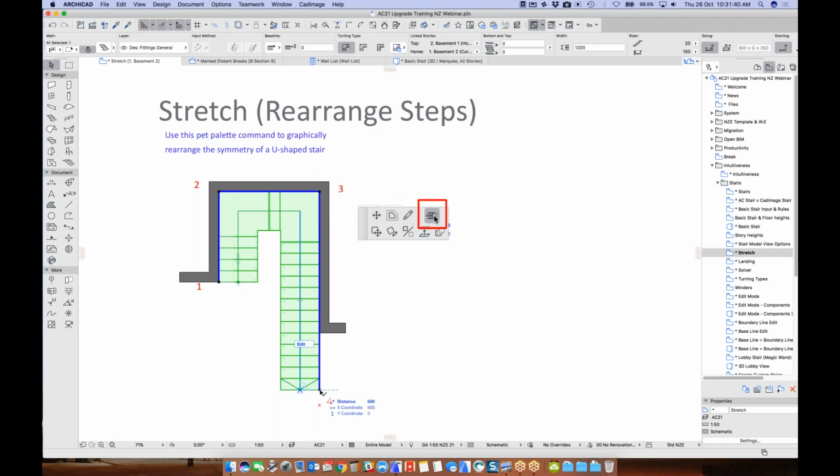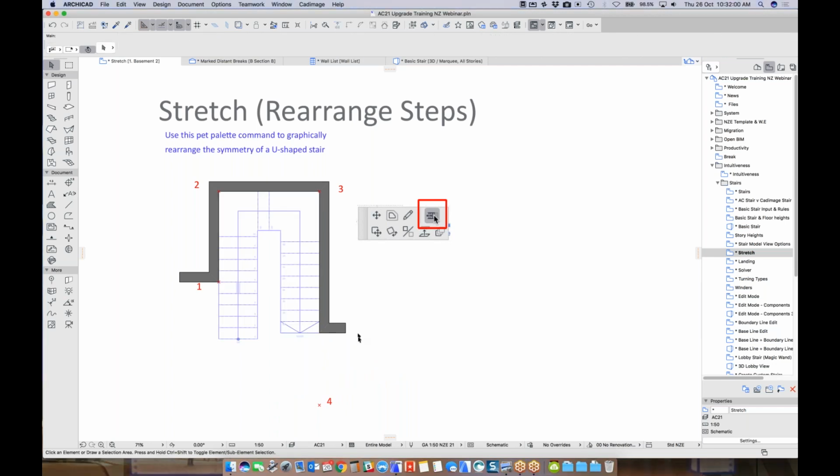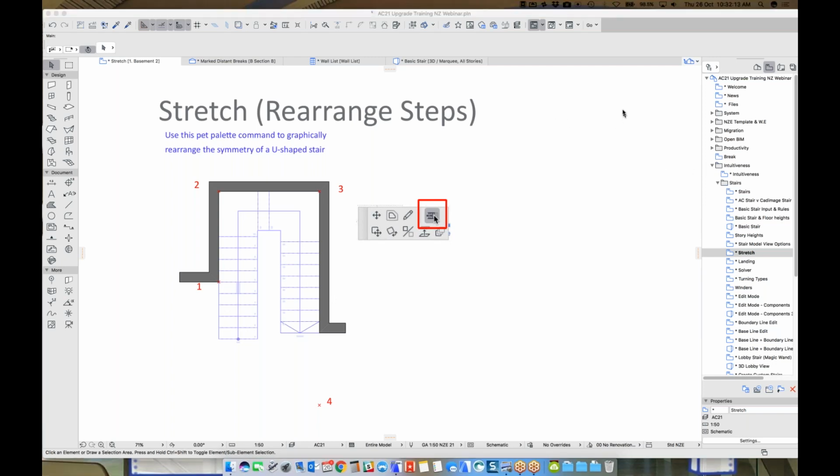At this point, at the end of the stair, the node, if you click on that node, you have an option in the pet palette to rearrange the steps. And you could rearrange those steps and pull that back to be in line with the wall where they meet. At this point, you could continue and change your stair to make it a bit of a different shape, but we're going to leave that. We're just going to leave it at that and just show you that in the meantime. Go to the view landing.